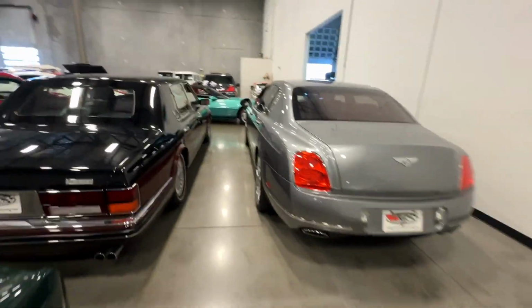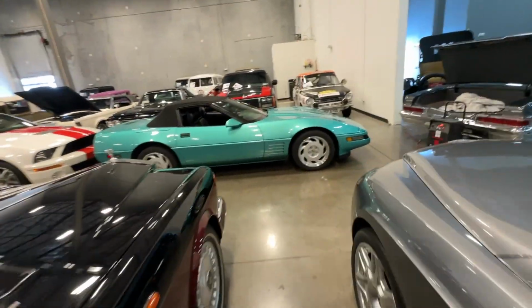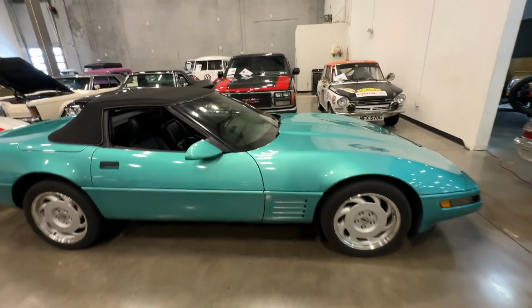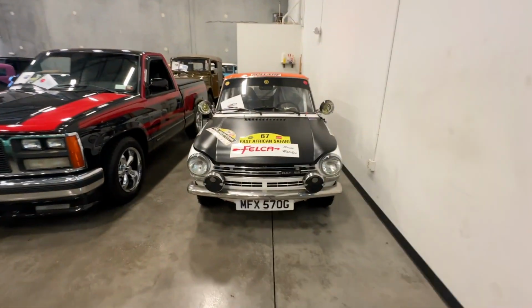And I'm sorry, I'm hustling through here trying to get through as fast as I can. I saw them, they're already doing evacuation and all kinds of stuff. I don't want to get stuck in too much traffic trying to get out of here.